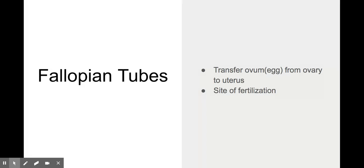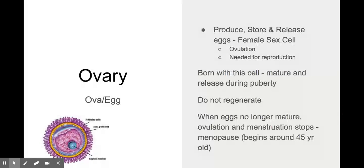The fallopian tubes play a crucial role in reproduction because the fallopian tubes is where the ovum or the egg, the reproductive cell, travels from the ovary to the uterus. And this is the site of fertilization where the male reproductive cell and the female reproductive cell meet to create new life. The ovary, this is where the egg or ova is stored.